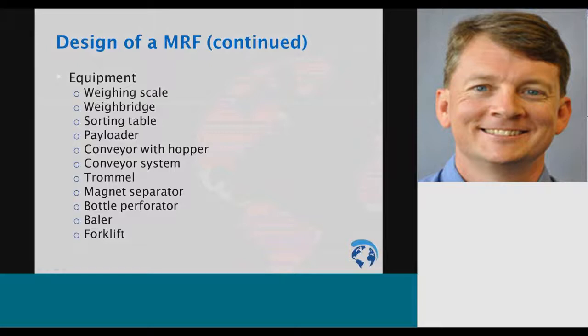And then some of the different types of equipment that are used: conveyors, we use hoppers to help keep waste contained and into our system. As I mentioned, trommels to separate materials by size, and magnets, and all the different types of equipment that we need to consider for our facility.